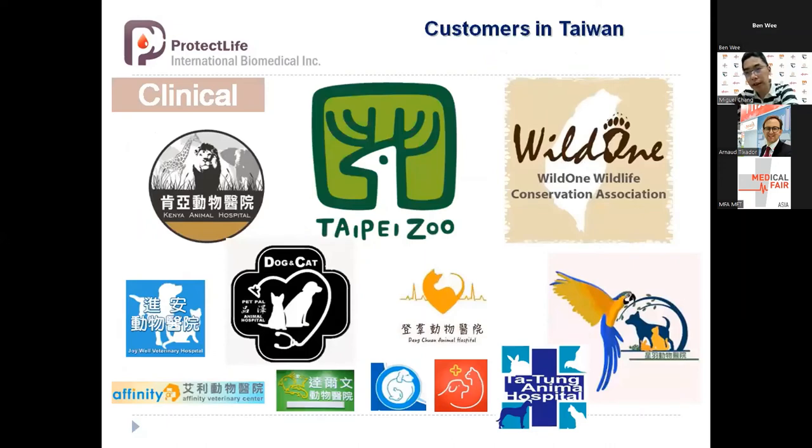We have plenty of end customers in Taiwan, exotic pet owners, and we even supply to the zoo. A zoo is not like exotic pets; they are exotic animals. We also supply to wildlife organizations. Wildlife means some deer, or some eagle or owl, that get trapped or hurt in the forest. The wildlife organizations come and rescue those animals, and they use our chemistry analyzer to do some health checks. Further down the south are our clinics, our customers, just to name a few.